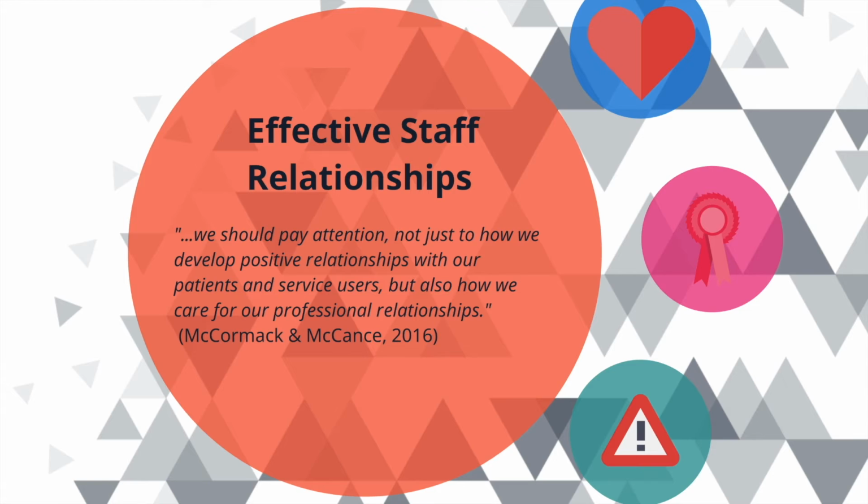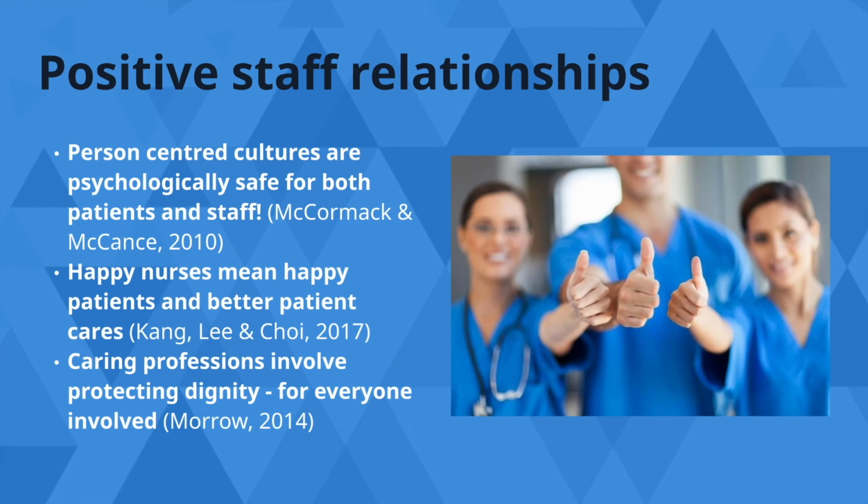Staff relationships are a key part of any workplace environment. And keeping in the theme of person-centered care, McCormick and McCants noted that we shouldn't just be paying attention to the relationships we have with our patients, but with each other as professionals. Although staff may not necessarily always agree, it's important that their workplace encourages a culture of psychological safety, both for patients and staff. This means that both patients and staff are free to express their needs without fear of retribution.